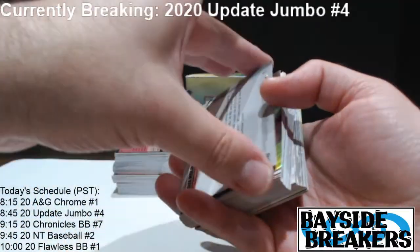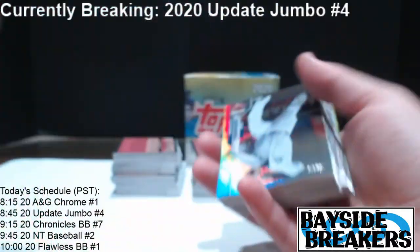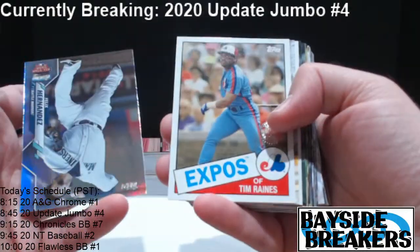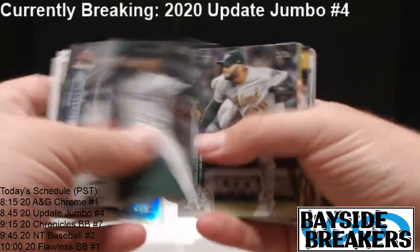There's a gold parallel coming. St. Louis Cardinals, you have Yachty. Foil is King Felix for the Mariners. Tim Raines, Willie Mays, decade's best, and Brennan Davis.